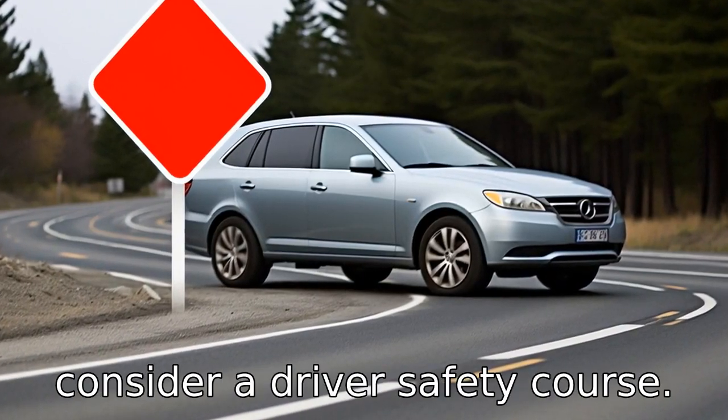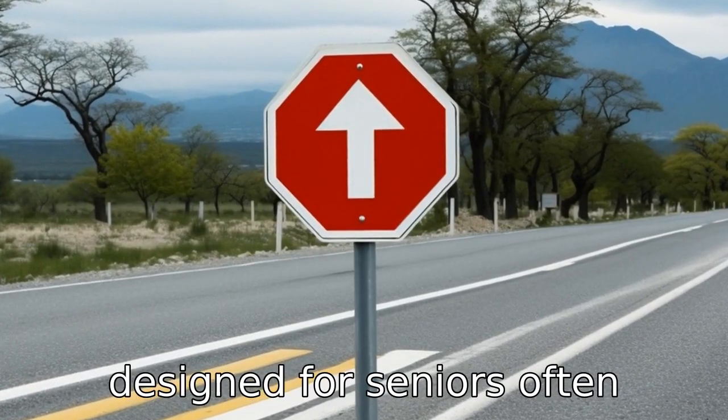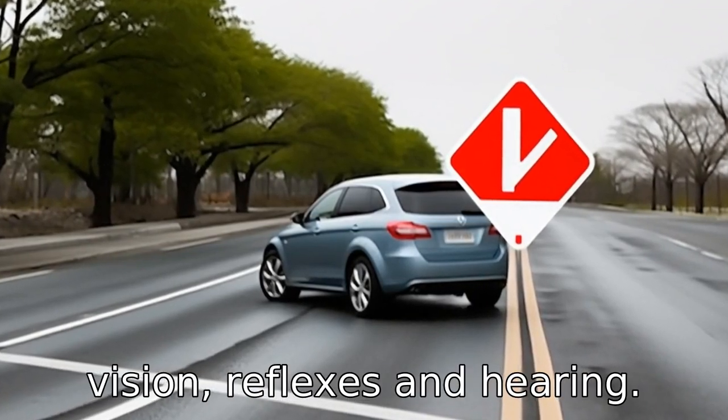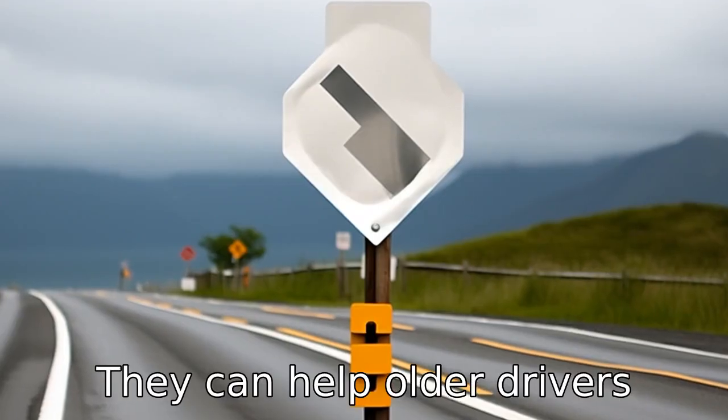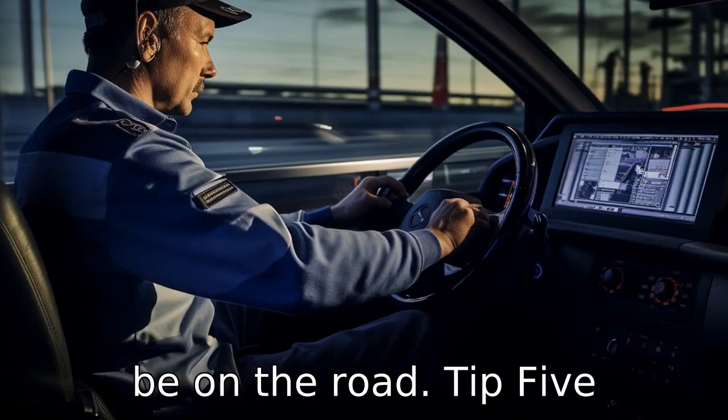Tip 4. Consider a driver safety course. These refresher courses, designed for seniors, often address the common changes in vision, reflexes, and hearing. They can help older drivers understand and adapt to these changes, ensuring they're fit to be on the road.